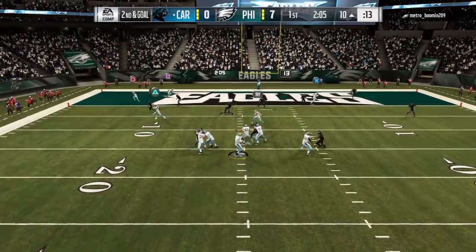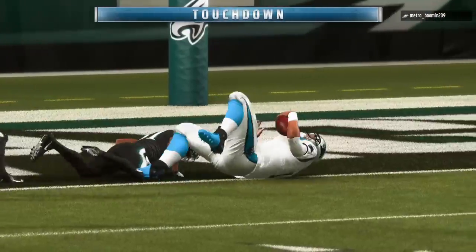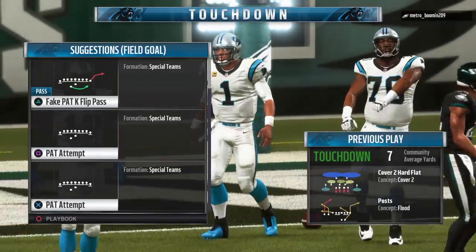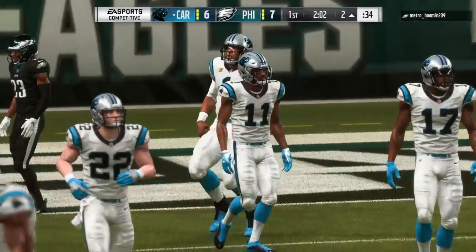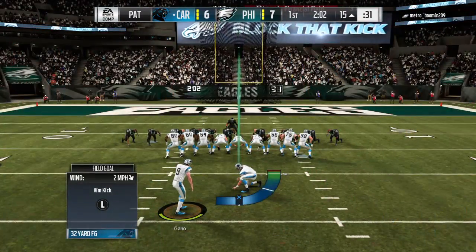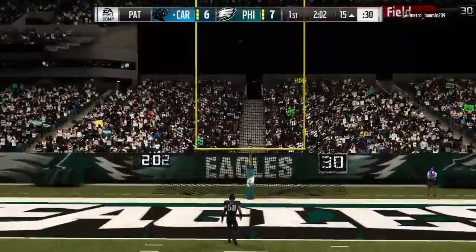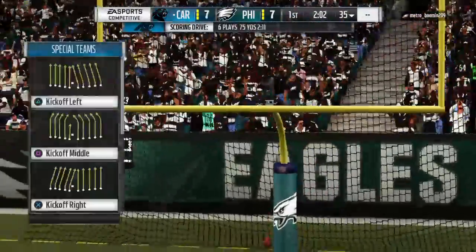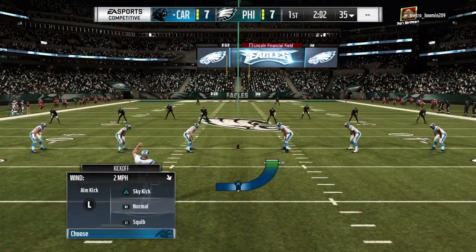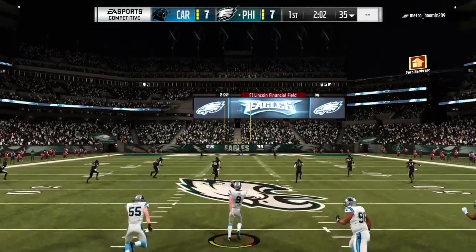Here's Newton now on 2nd down, and he will score. Touchdown, Panthers. Cam Newton, a 10-yard touchdown run. And the Panthers are now an extra point away from tying up this game. Extra point try good by Gano, and we are tied at 7. So we're right back where we started, all even, as the kick's away.